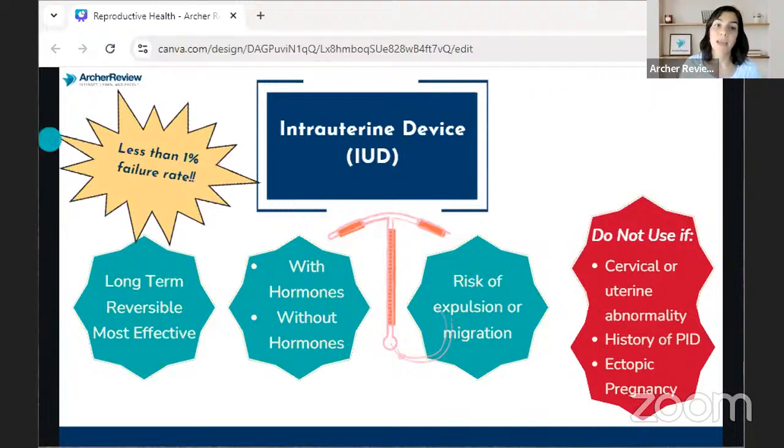So that might be something that'll clue you in on an exam question. What is the most effective option for this patient? If there's an IUD in there, that's going to be your most effective. So less than 1% failure rate. They're great. Other things that we want to talk about, some contraindications.